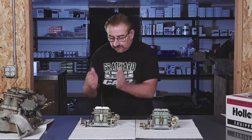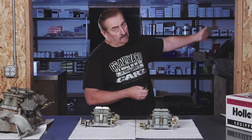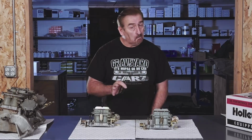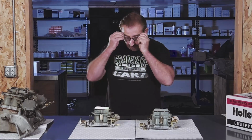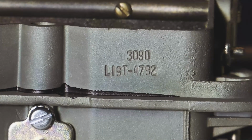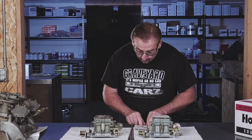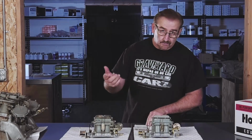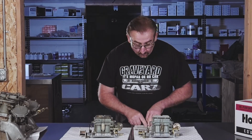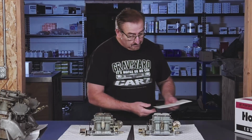First off, how do you know this is the correct center carburetor for your 1970, only year they made them, AAR Cuda with an automatic transmission? The list number. So if you look here at the list number, you'll see it reads 4792. We'll go to our little reference book here. A center carburetor with A53 package. A53, of course, is our AAR Cuda on a '70 BS23 car. It also has a part number of 83 on it, probably the last 2 digits of the actual part number.